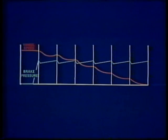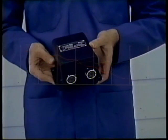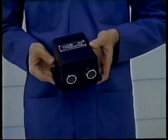The modern type of modulated braking system overcomes these problems by allowing brake pressure to increase until it reaches the skid threshold, then cycles the pressure with small excursions to hold the wheel at the skid threshold for maximum tire drag. The heart of this system is the control box, containing electronic skid control and modulator circuits. Now, these circuits monitor the wheel speed signal and control the brake pressure automatically.